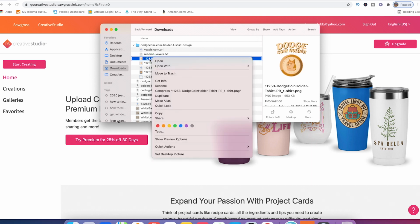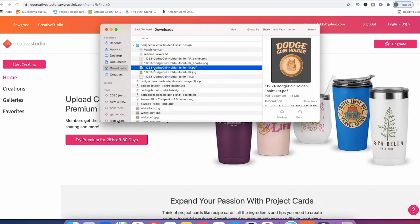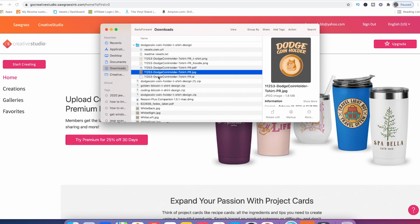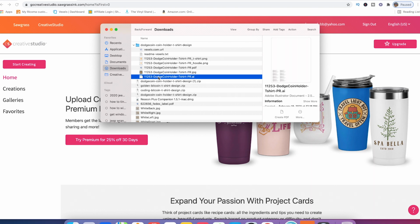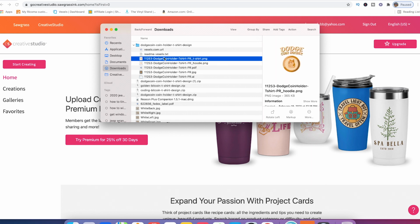Let's look at them. This one is a Dogecoin. It says Dogecoin holder. You've got a PNG, a PDF, a JPEG, and even an Adobe Illustrator file, so you can edit that in Adobe Illustrator if you want to and make it your own. For the sake of this, we're going to use the Dogecoin PNG. We know that it's in our downloads folder, in the Dogecoin folder. Keep track of where it's at.